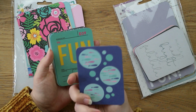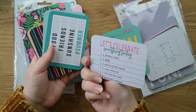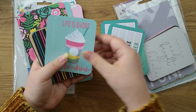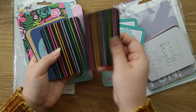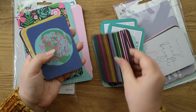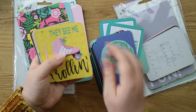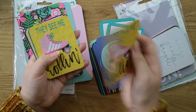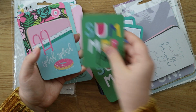So again, you get 2 of each design, both double-sided. So I've gone for a very wintry one and then a very summery bold one as well. So this is super fun, don't you think? Really colourful. If you like bright colours, my friend Kat would be all over these, I think.